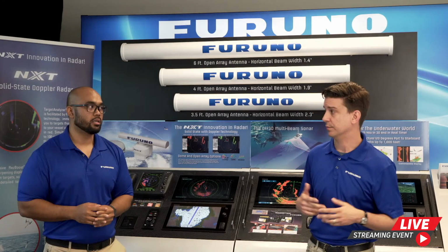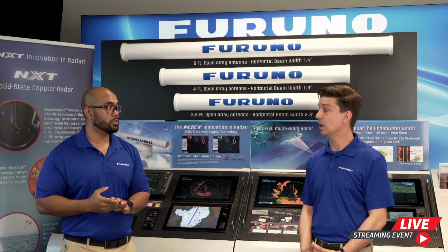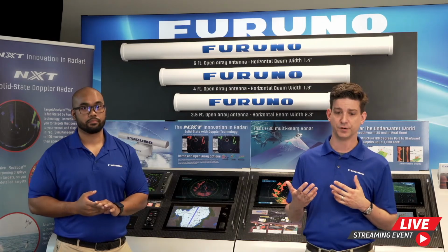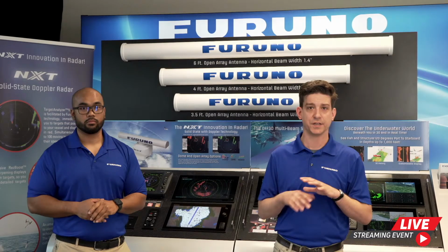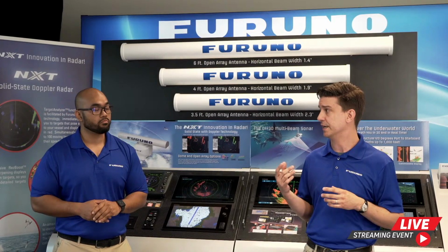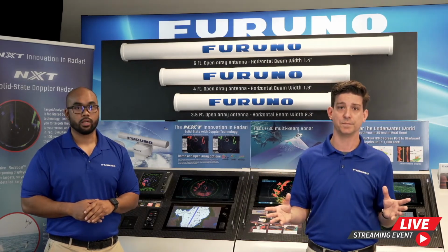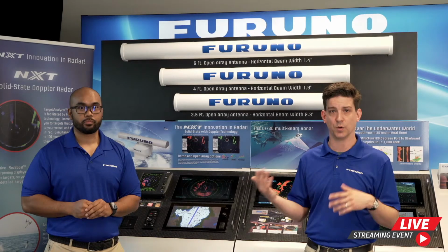Right. So while we're on this topic, just want to bring up X-band versus S-band, because I know we get those a lot too. Oh yeah, we should probably bring that up too. X-band and S-band are a little different. Most recreational radars are going to be X-band. So the ones you see out on large cruising boats and pleasure craft, they're all X-band radars. And they're going to transmit at a higher frequency, between 8 to 12 gigahertz.